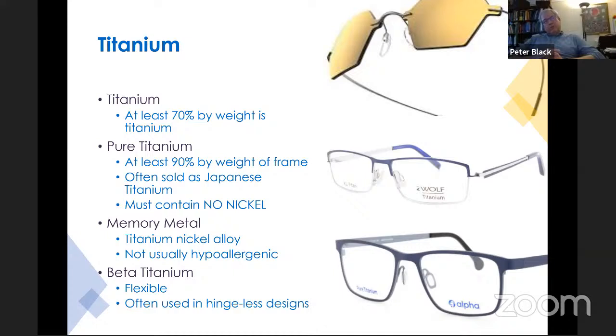You need to talk to the specific manufacturers, but a lot of memory metals are actually a titanium nickel alloy and therefore won't be hypoallergenic. And beta titanium, which is often used in those hingeless, rimless designs, is really, really flexible. So sometimes that's described as beta titanium, other times just as titanium, but it's not a pure titanium. It's alloyed with other metals in order to give it that elasticity and flexibility.